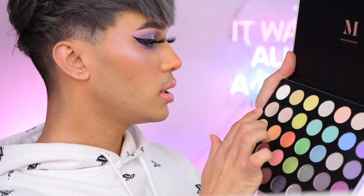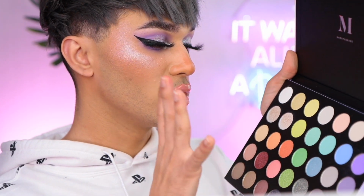Let's get into it. The palette I absolutely love. Mind you, I only used about 1, 2, 3, 4 different shades inside, and I already love the palette. This is the look obviously that we created. I want to try out these minty tones, this little periwinkle here, this very fiery tone section right here as well. So there's a bunch of different looks that can be created from this.